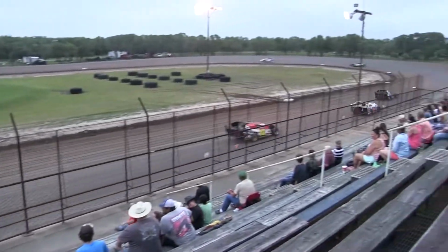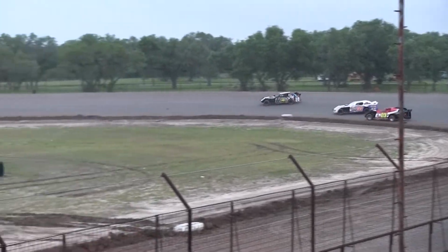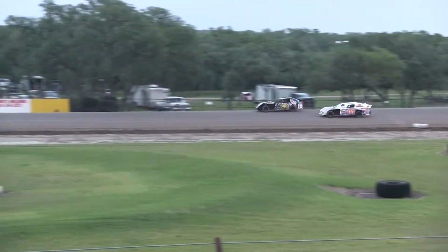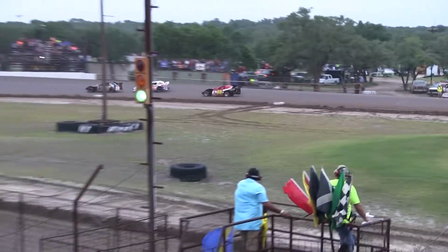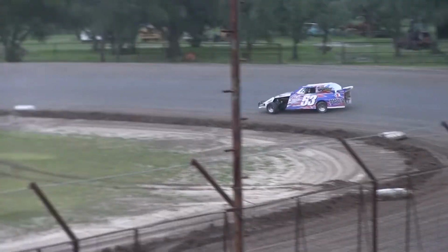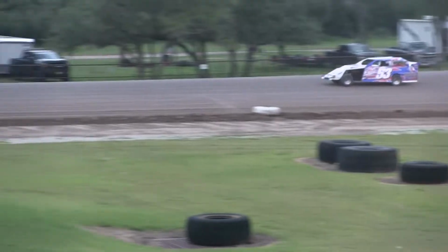Craig Oaks in second, and then it's nearly a full straightaway back to third spot and Larry Jernigan. Edward Oaks really smooth in the 53 machine tonight at Shady Oaks Speedway. That car set up just right. Very smooth on the entry of the corners. You can see the machine negotiating turns 1 and 2 beautifully.